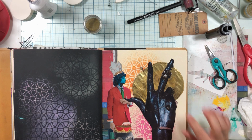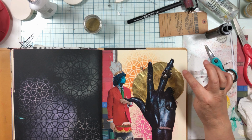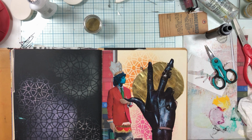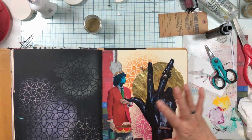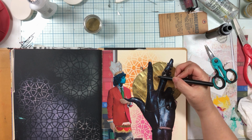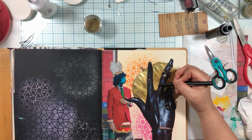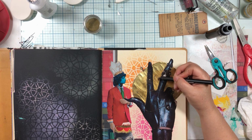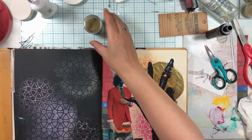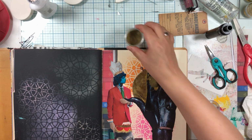All right, I got a little gold on the fingers, which is fine because I'm going to go back in with some black. Okay, now I kind of like that. I don't want to color the whole apple, but there's some problematic places, right? Like there's a problematic place right in here where, in the advertisement, there was a set of earrings or something like that. So I'm going to cover that up because it annoys me.